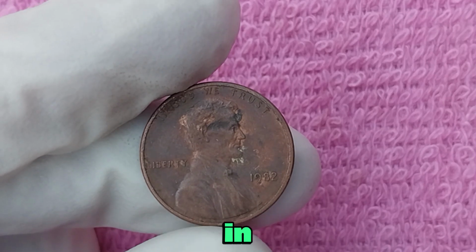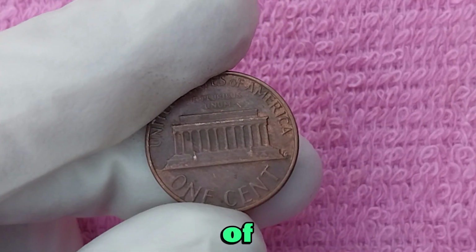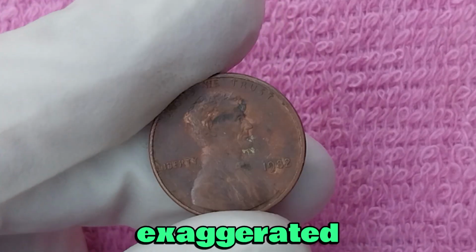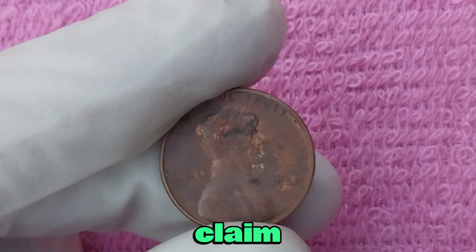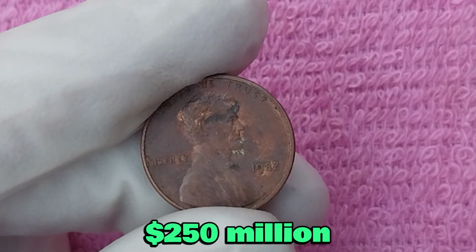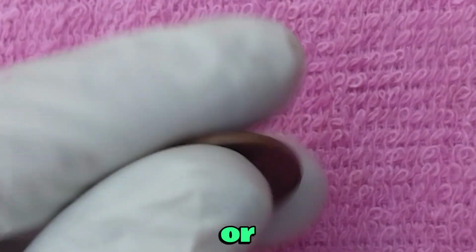This error resulted in the most famous 1982 penny, and the only one that's been sold for tens of thousands of dollars. And some rumors, possibly exaggerated but undeniably exciting, claim that there might be one or more 1982 pennies out there worth up to $250 million, possibly because of a unique composition, mint error, or legendary rarity.